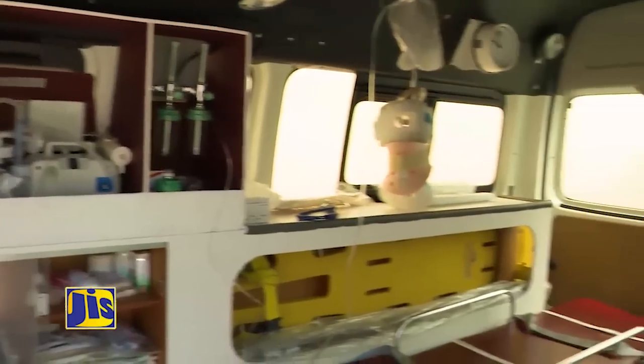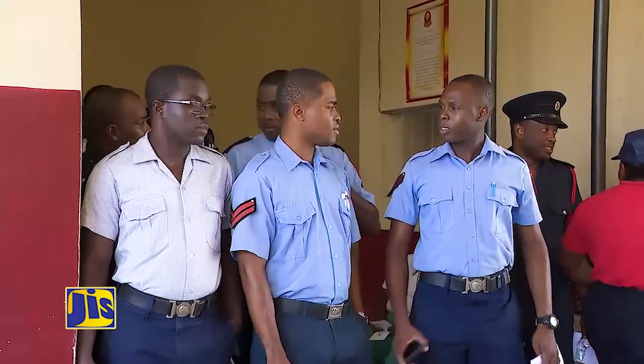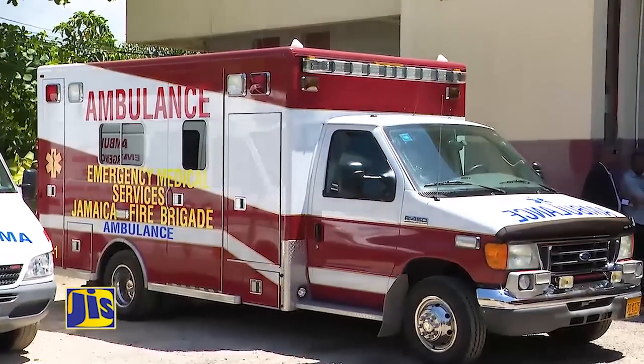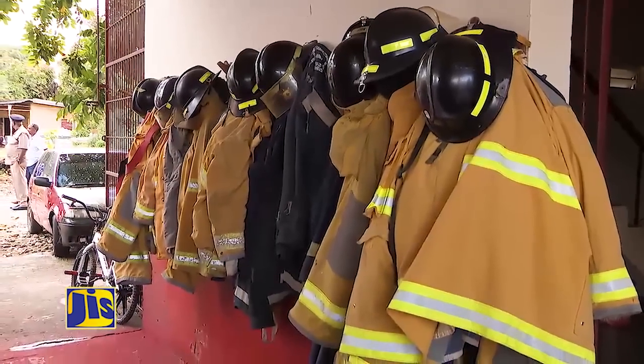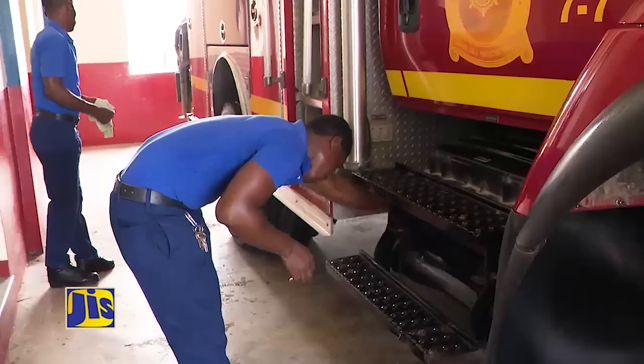And this kind of vehicle will place the Jamaica Fire Brigade in a much better position to be able to coordinate with the Jamaica Defense Force, the police, the Ministry of Health, and other agencies. The donations have benefited fire stations in and outside of the corporate area. The servicemen and women of St. Elizabeth, Manchester and Westmoreland have in recent years gotten well-needed resources.